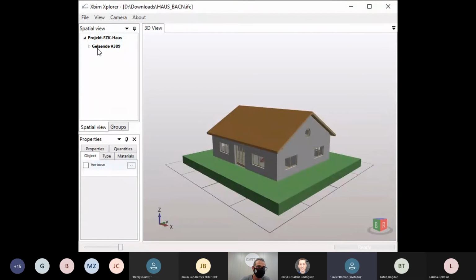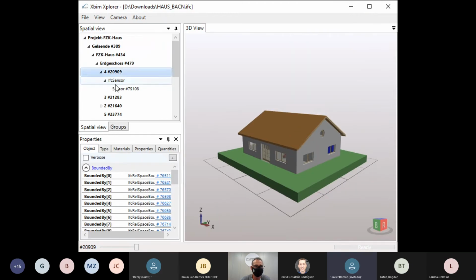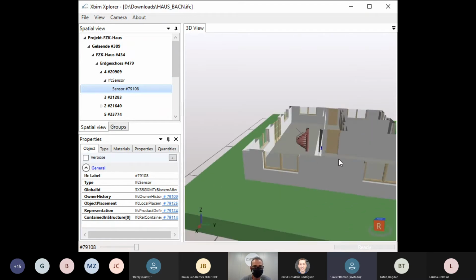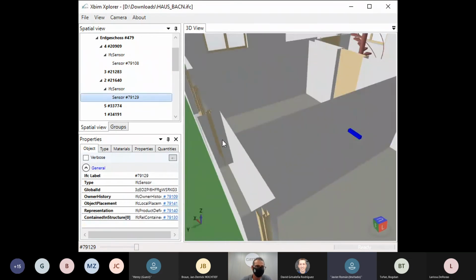So this is the new file that we have generated. You can see the name, house backend IFC file, and then if we explore the spatial structure, we will see that here in this space we have a sensor. We can go to it, exploring the spaces. This sensor is this square form. And then if we go to the other space, we have the other sensor, which is here connected.